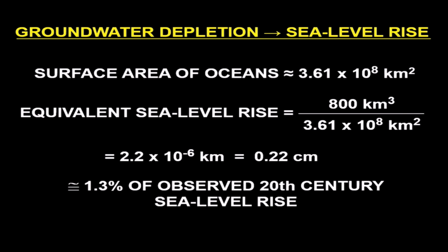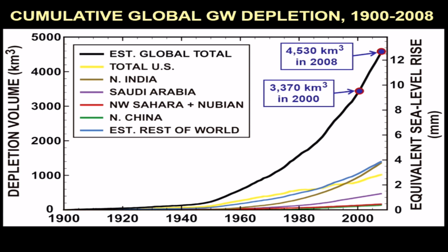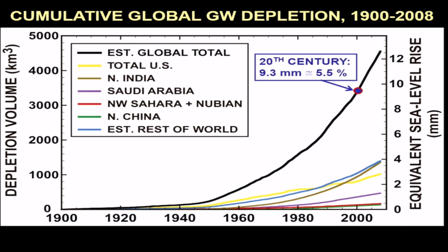It can explain more than 1% of the sea level rise in the 20th century. Small but non-trivial. But if we look at a global picture, and we've made some assessments of what the global groundwater depletion is, interesting, we see in the 1990s or so, the cumulative depletion in India surpassed that in the United States. Serious problems there. The total global depletion is probably on the order of 4 to 5 times that in the United States. This also will have an even greater impact on sea level rise. And in the 20th century, global groundwater depletion can explain more than 5% of the observed sea level rise.